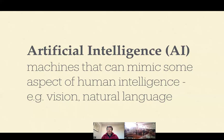So artificial intelligence simply means that machines are trying to mimic or copy human intelligence, and it could be vision, and vision is what we are going to look into today and tomorrow, or it could be natural language processing. We had done some bits of both computer vision and natural language processing last year. When I say computer vision, we are basically asking whether the camera in the computer, when it looks at something, can recognize it. Not just take a photograph, but recognize it.